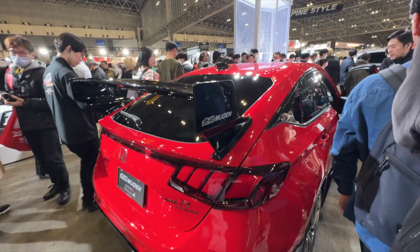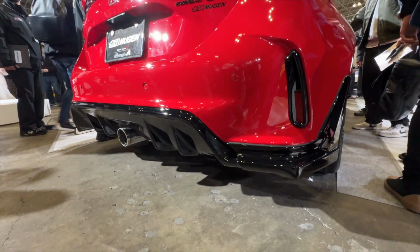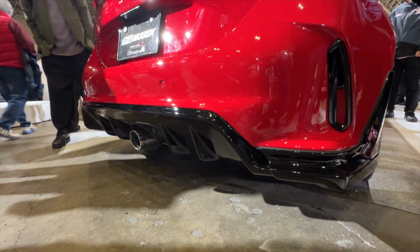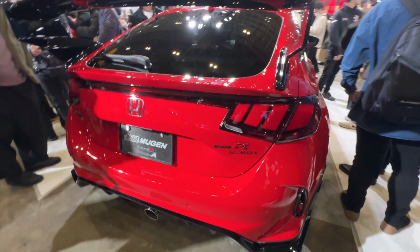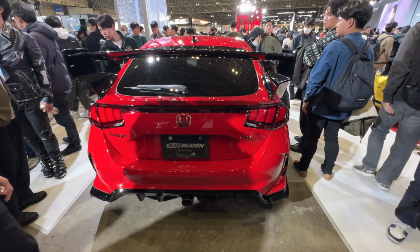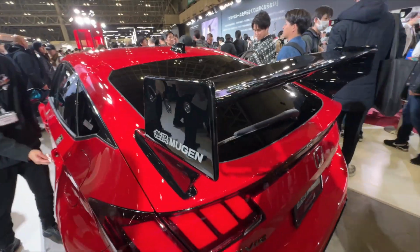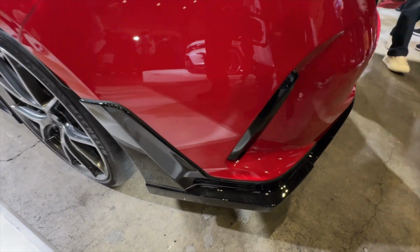Rear lights are the same, LED, and you got just the little add-on here and the diffuser to this Group A. Less aggressive, pretty stylish, just not digging all the piano black. And I hope this gives you guys a better look at what the Mugen Group A kit involves.